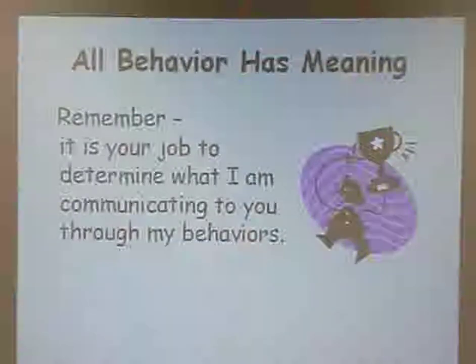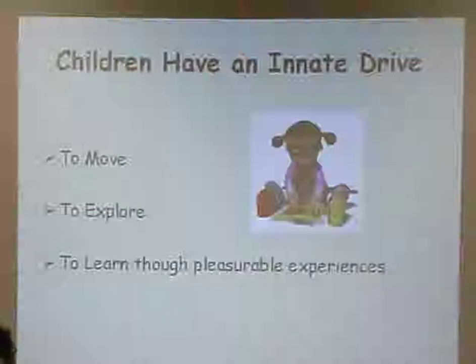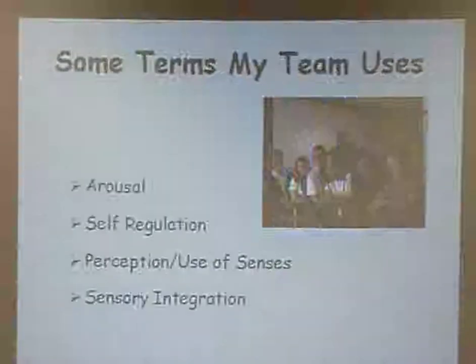All right, then this becomes a little reminder to staff, okay? All behavior has meaning. It's just our job to figure that out. This is also that Annie is just like any other kid. She wants to move, she wants to explore, and she wants to learn.